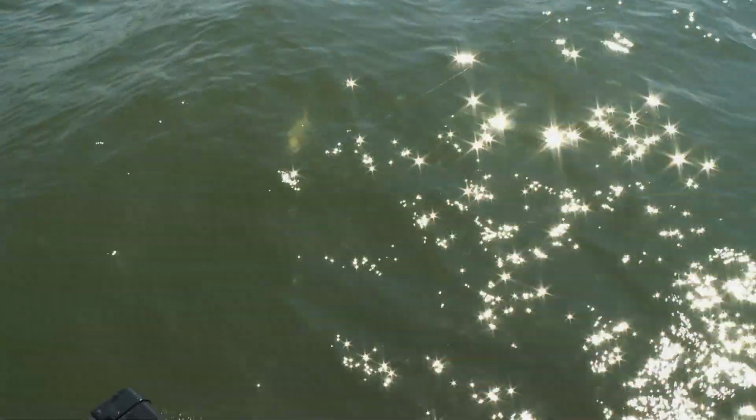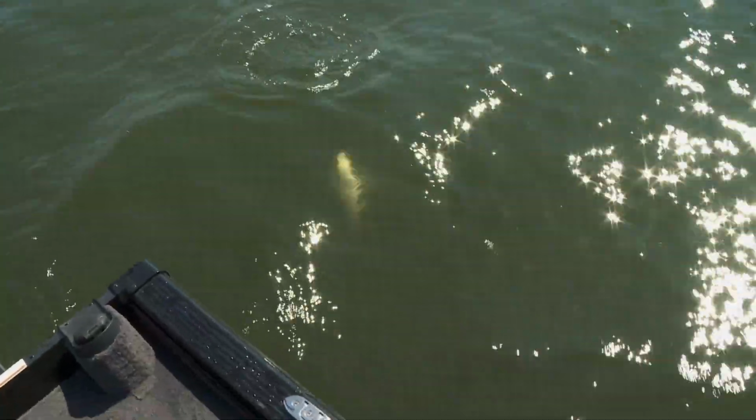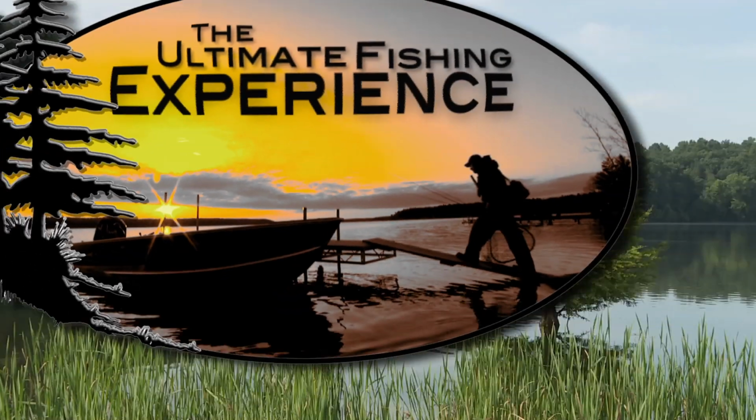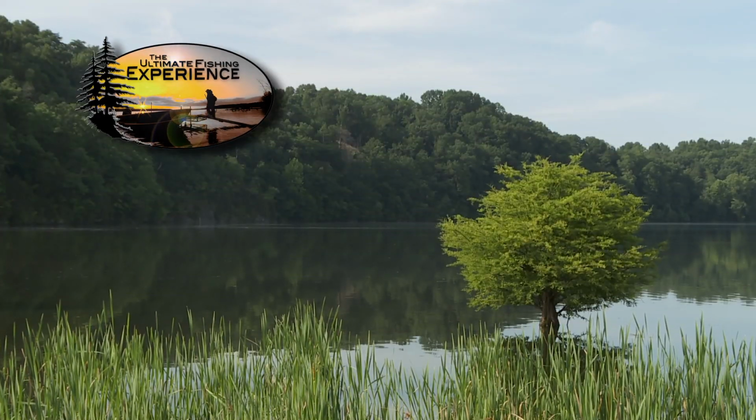When you're catching fish like this, as tournament anglers, we like to always experiment and look for maybe something that's a little bit better for catching bigger fish. It's always good to keep experimenting, and that's how you learn.